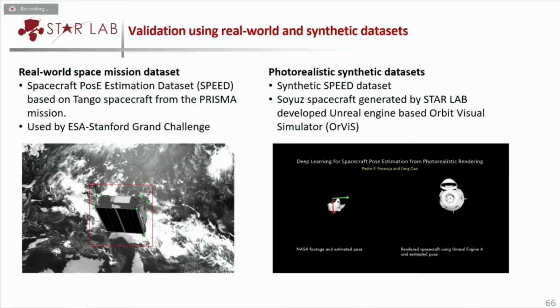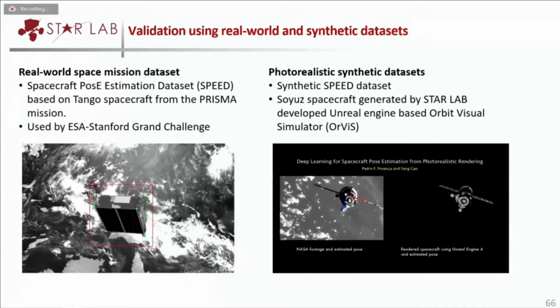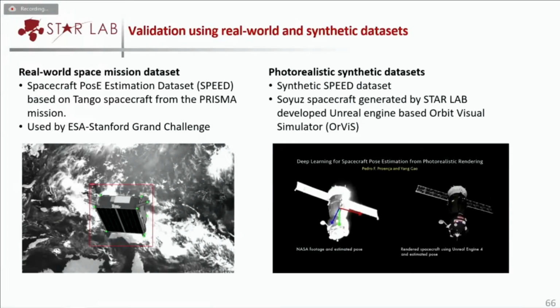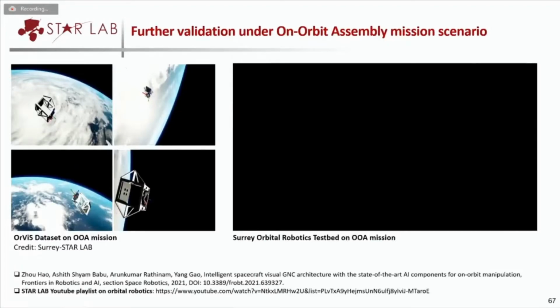So for instance, the video playing here on the left-hand side is the real data set on the Soyuz from some of the NASA missions. On the right-hand side of that video is what's rendered from our in-house orbit visual simulator, where we can introduce additional challenges when we test and validate our technique. Of course, we didn't stop there.